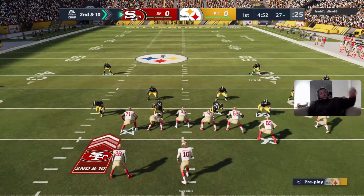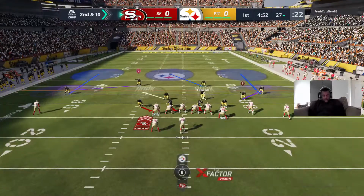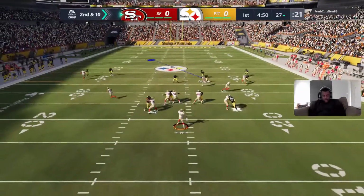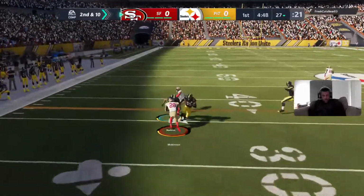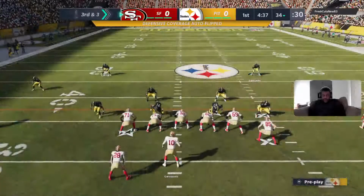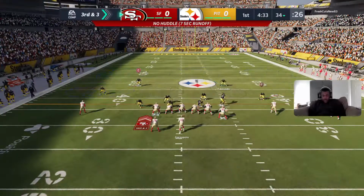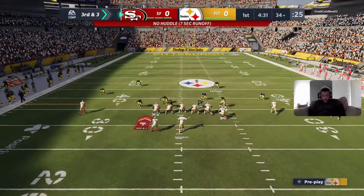Second and 10 now from the 27. From the gun, it's Garoppolo. He's going to find his running back. It's complete. And he'll get it up near the 35, right at the 34 here. They get 7 out of that, so they're left with a 3rd and 3.